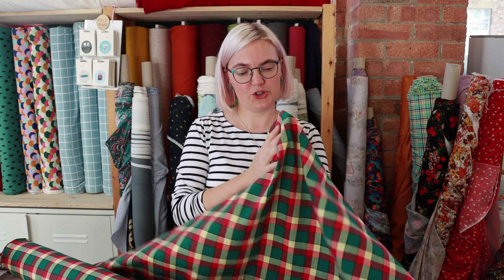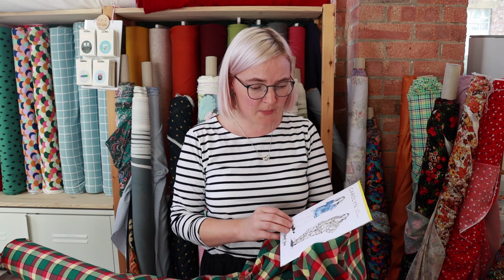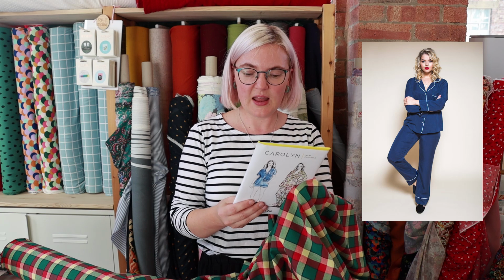So the fabrics that we picked out as a team today, the first one I've got here is this gorgeous plaid. It's a cotton, it's quite a medium weight, and it's completely opaque. And we thought it'd be really good for pyjamas. So going into colder weather, certainly here in the UK, we're looking for coziness, especially as the rain starts to come down like it did last night. And so the pyjamas that we picked out were the Carolyn pyjamas by Closet Core, because they come in two different lengths, lots of options, really lovely.